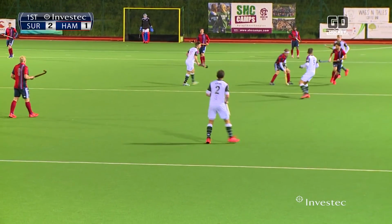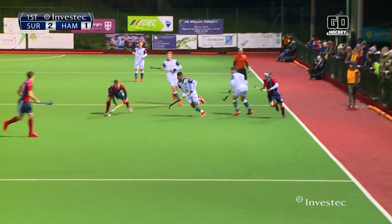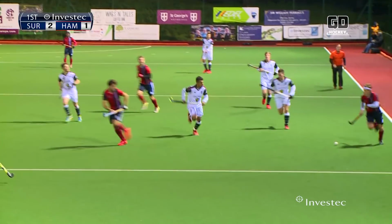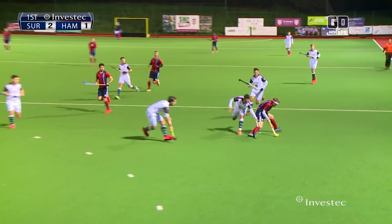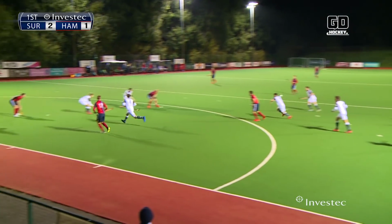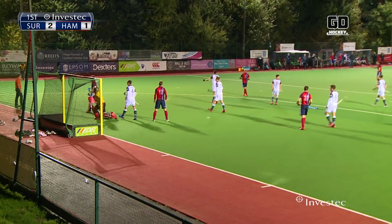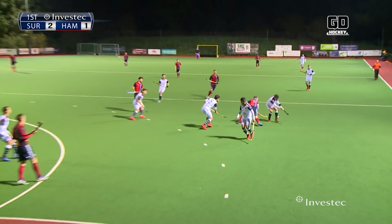They come from behind once before. Can they come from behind a second time? Here is Melkert, who scored that one goal for Hampstead Westminster. It's a lovely run down the left-hand side by Melkert. Melkert still in possession. Ball into the circle. An opportunity here perhaps for the visitors. Shot comes in, and it's been saved by Seager Green.